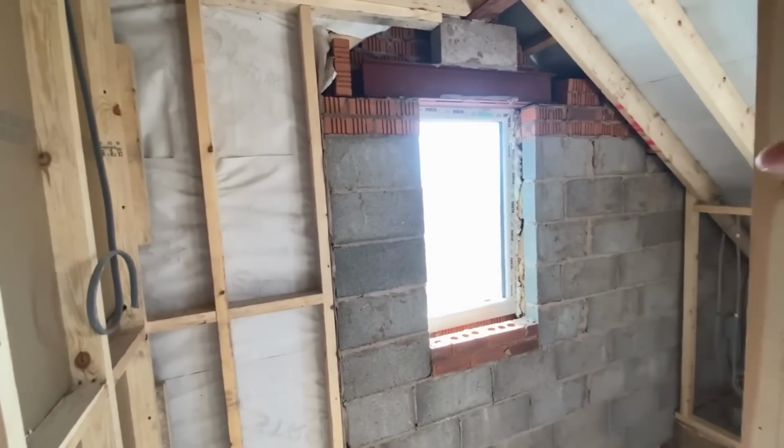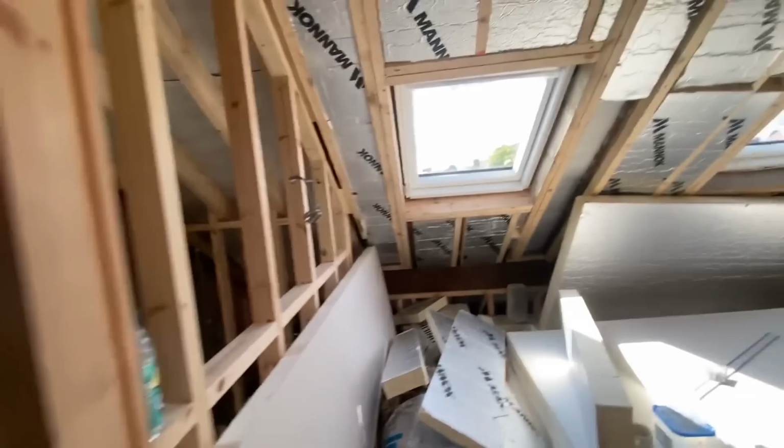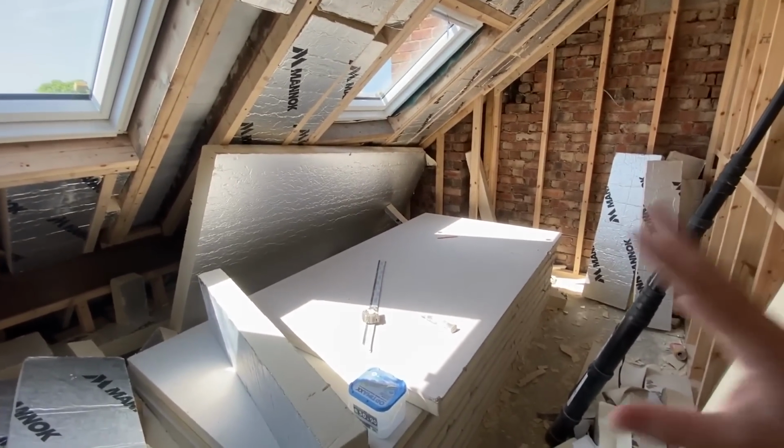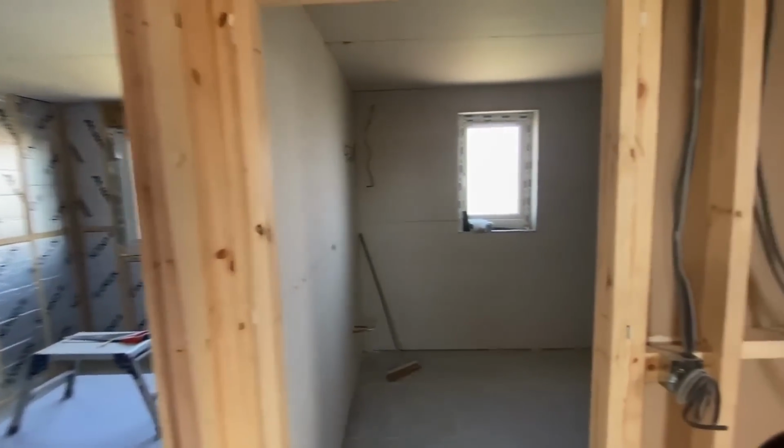I've showed you pictures. It's so hot up here. So that window has changed or been added, should we say. That is frosted glass. This is going to be the bedroom. Ignore the complete mess inside of here because these are all the boards that are being fitted in each and every single room.